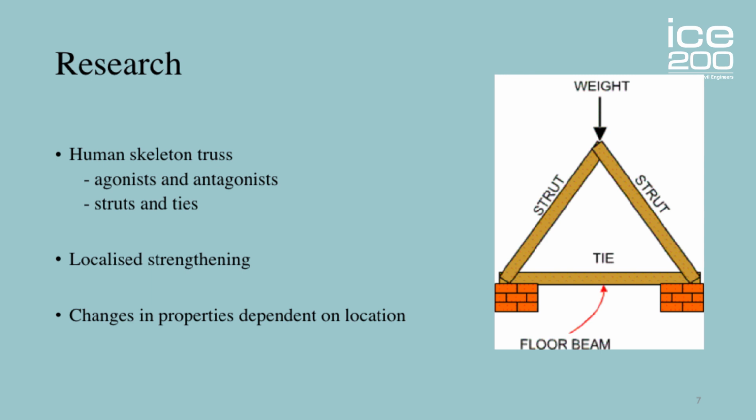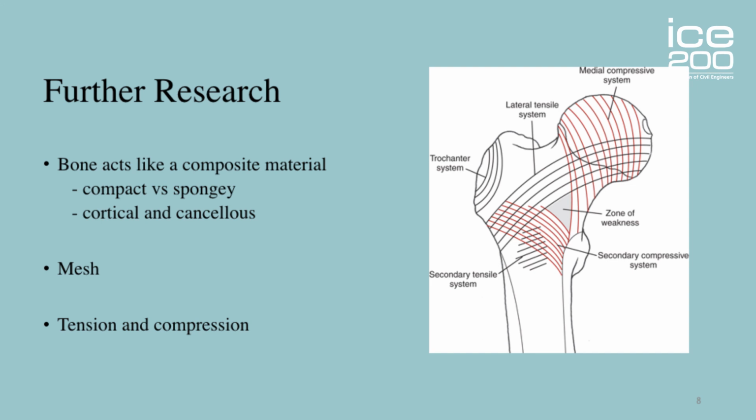You've got struts, which are your bones, your compressive members being pushed together. You've got ties, your tensile members being pulled apart, your ligaments and your tendons. You've got localized strengthening, places that need to be stronger, like your hip joint, and places that can be weaker, like fingers and toes. And all these changes in properties, size, shape, density, change depending on the location in the skeleton, hence why bones aren't regular.